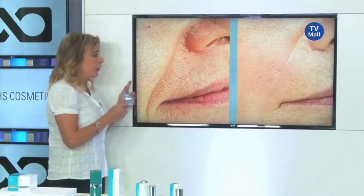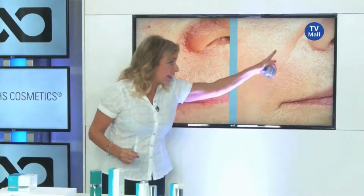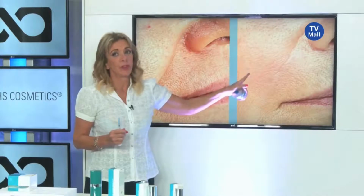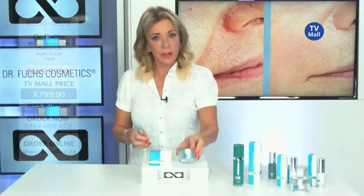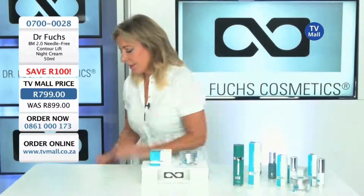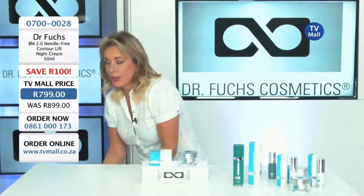The needle-free filler is the only ingredient worldwide that is able to work directly under a wrinkle. I will explain to you how that works. It's definitely the newest technology. It's an intelligent ingredient that finds the wrinkle. So you have to understand a bit of the physiology of our body to see how it works.